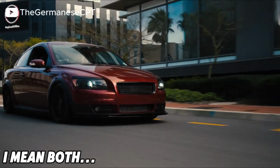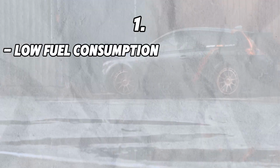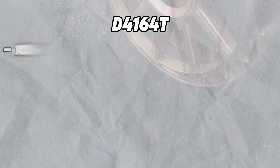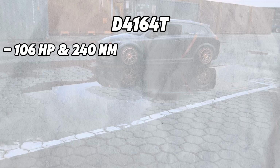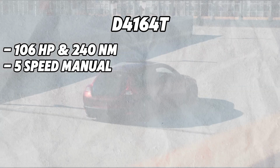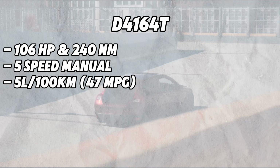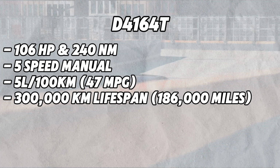It came with a lot of engine options. Here I would recommend 2 engines. If you're looking for low fuel consumption, reliability and safety, the 1.6 TDI is a solid option. The D4164T engine produces almost 110 HP and 240 Newton meters of torque. It comes with a 5-speed manual and a 5-litre per 100 kilometers, 47 mpg combined fuel consumption. And the engine lifespan is around 300,000 kilometers.